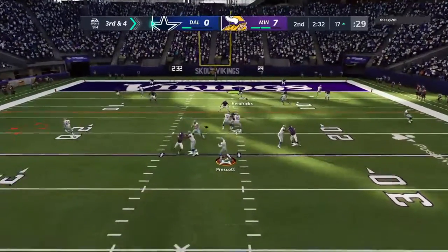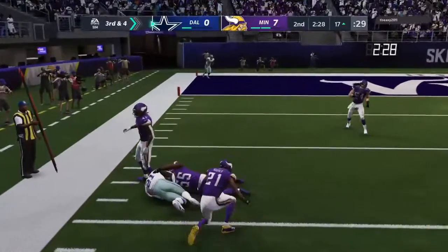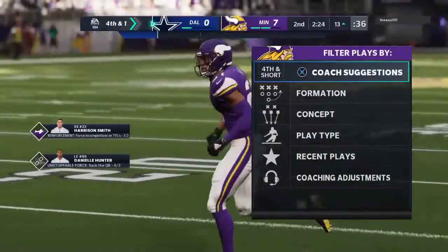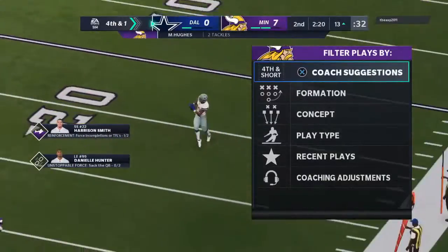Now Prescott. Throw left side complete. That's Elliott. And they'll bring him down at the 13-yard line. Give him 3 on the play, and that'll bring up 4th down.